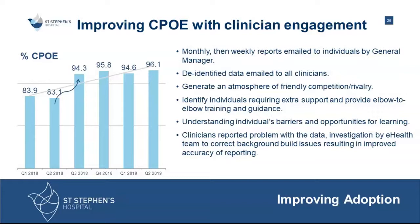The feedback came back loud and clear from our clinicians that there must be an error in the system as their results were much lower than what they were expecting. When the eHealth team investigated, we found there were some background routing issues for our no cosign required orders. Once this was corrected, we noticed a significant increase in our CPOE figures. This really demonstrates just how engaged our clinicians are with their system, that they could recognise problems with reporting data based on their own workflows.